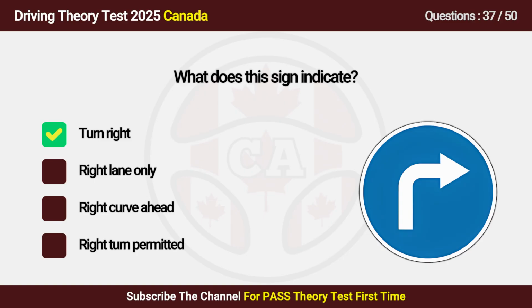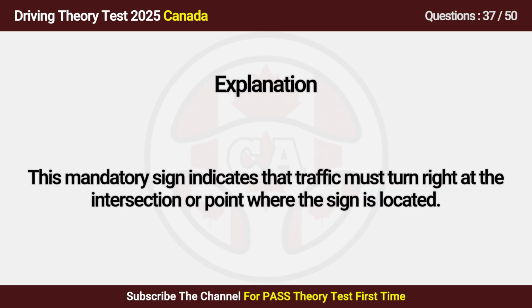Answer is A, turn right. This mandatory sign indicates that traffic must turn right at the intersection or point where the sign is.